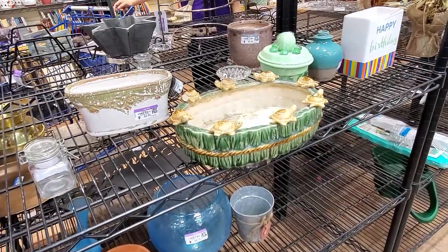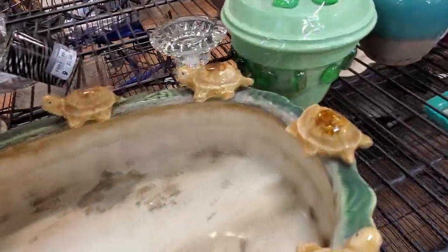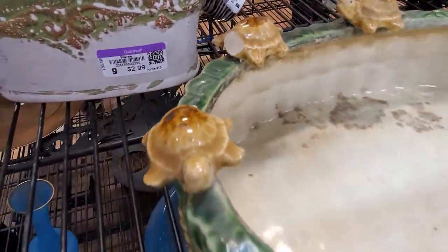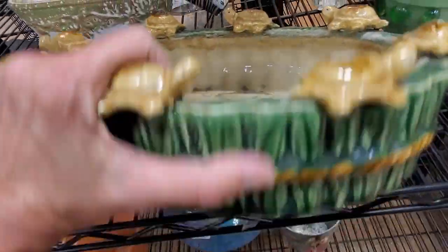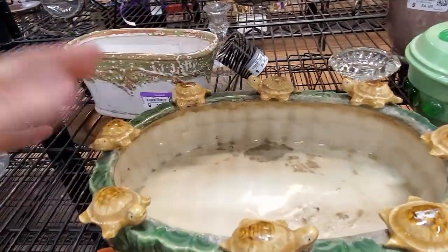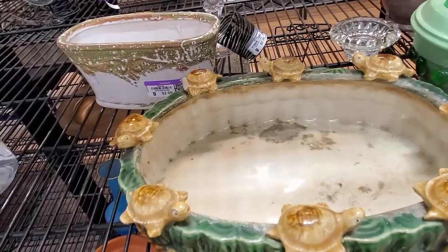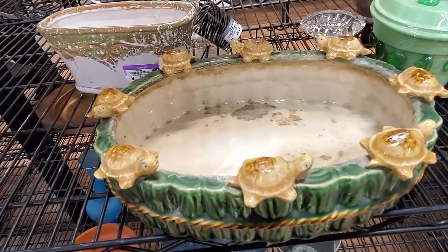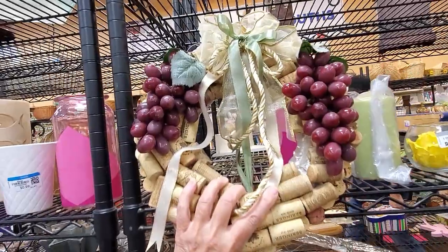OMG! Okay, we just have a little bit of an issue here. We have one little guy who has lost his head. Oh no, we have two little guys that have lost their heads. But he's only $4.99, and you know what? We can just strategically place the plants. Maybe he's just hiding in his little shell. Maybe it's not really gone, but that's okay. We can give them a home. Well, there's something you don't see every day.